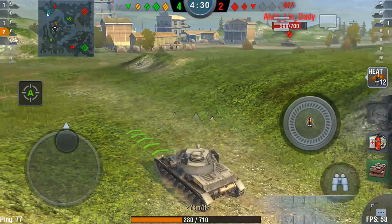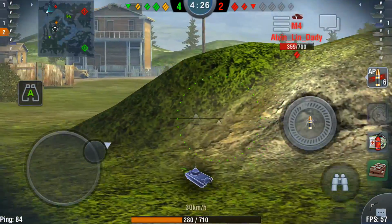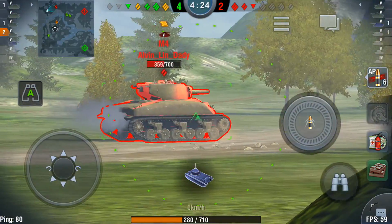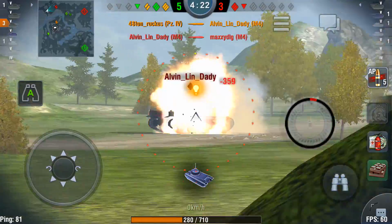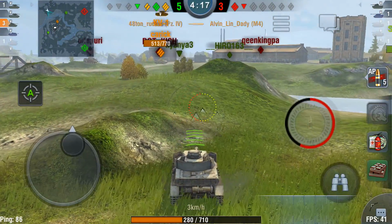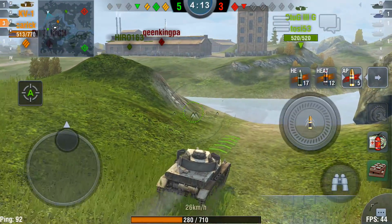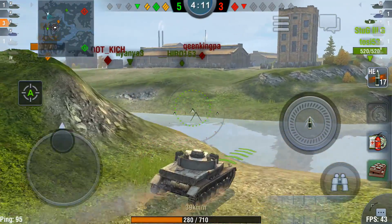Still in heat, but the M4 turns around, which means I can swap back to AP. Side of this guy. Easy. Now 5-3. Carrick still near the cap. The Wolverine and the T1 are likely swinging back to us, so it's time to flank back around either side.